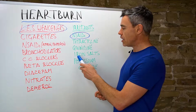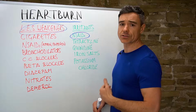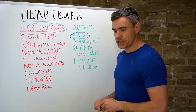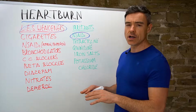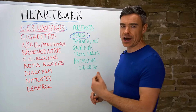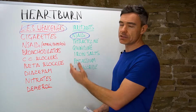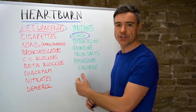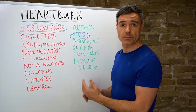Iron salts are used to treat anemia. They can really irritate the digestive tract and create heartburn and reflux in some people. And then potassium chloride is used as a treatment for what's called hypokalemia, which is low serum levels of potassium. So these are all medications, again, that aren't really relevant to you if you're not taking them. But if you do happen to take any of these meds in the future and you feel your symptoms worsen, then you know that there's an association there. You can talk to your doctor about using something different, perhaps.